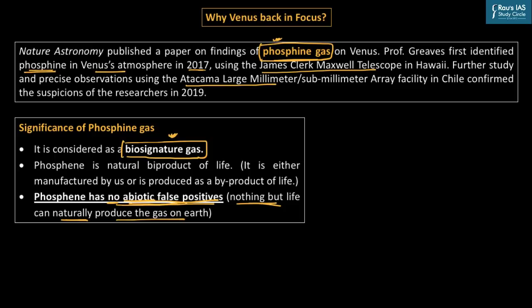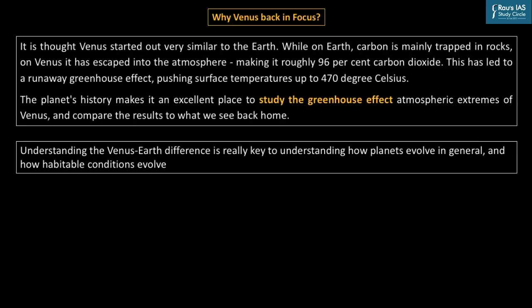So this is one reason why there has been a recent resurgence of interest in the planet Venus. It also has been realized lately that studying planet Venus will be worthwhile. We do have evidence that Venus started out just like Earth in the early solar system. But on Earth, carbon is mainly trapped in rocks. On Venus, at a later stage, there has been somehow an escape of carbon into the atmosphere. And presently, approximately 96% of the atmosphere of Venus is carbon dioxide.